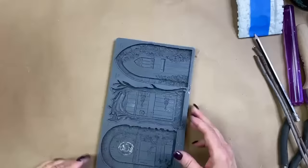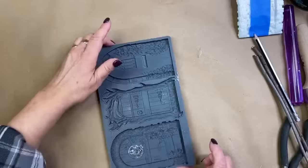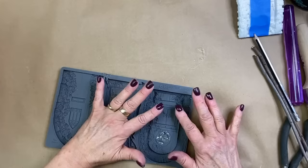Hi, Laura Hall. Hi, Laura. Could you use clay for the dam too, Mary asks. I'm afraid that would stick to the resin. Yeah, we want the glue because it is going to kind of stick on the silicone, okay? I don't know that the clay would stick as well.